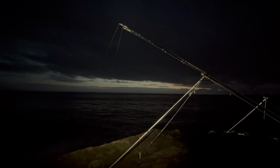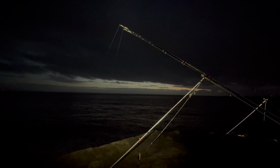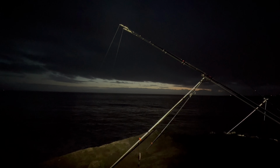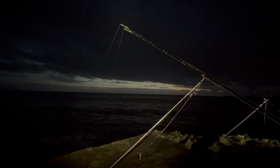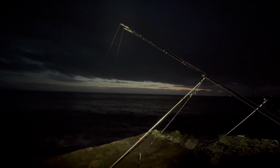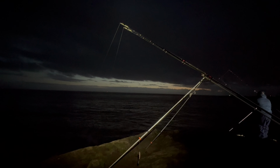So Craig has just informed me there's 40 minutes left to the tide, which will make it high water. So I'm going to bring both rods in, rebait, and get them back out there. Probably leave them there for about 20 minutes and then repeat the process to ensure I've got a fresh bait out there for high tide. And then it's fish the ebb.